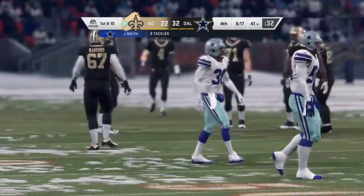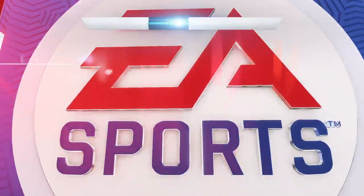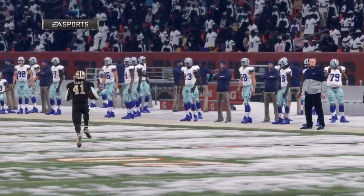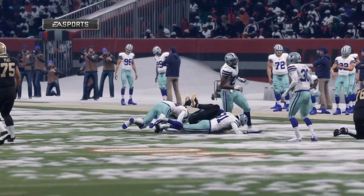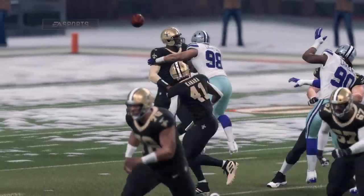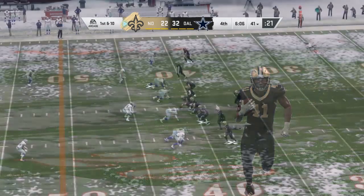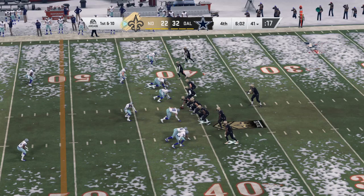This possession means so much for them. They've got to focus on this drive and find a way to make this a one-possession game. Yes. Got to get a score. Yeah, so good with a field goal. Don't necessarily need a touchdown. One play has him up past the 40 already, and another first and 10. Get off the field, defense.